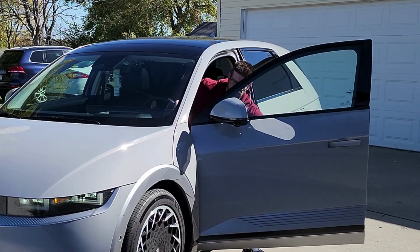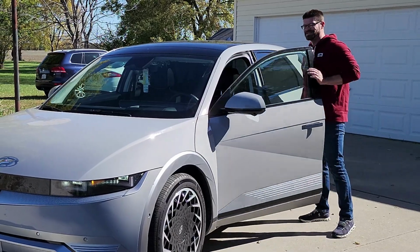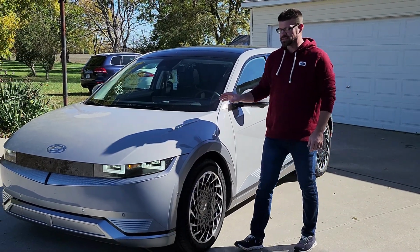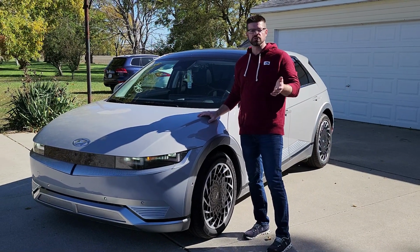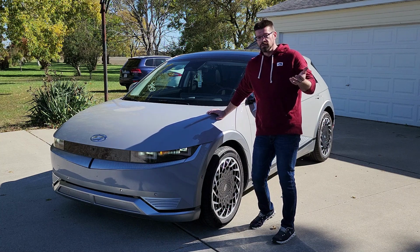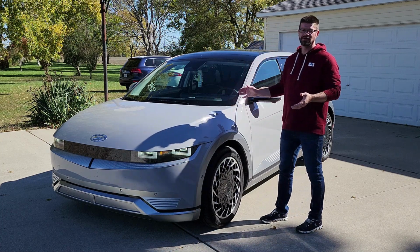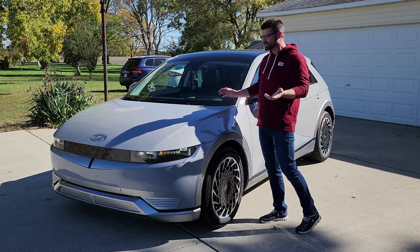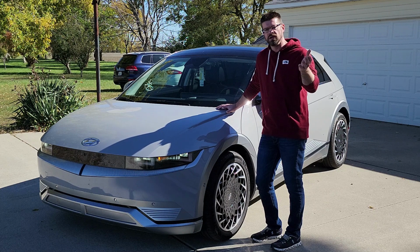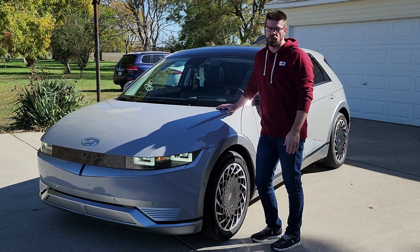This is the 2023 Hyundai Ioniq 5. This is a limited trim and it is in cyber gray. Now this is a carryover model from 2022 where they won Car of the Year, but in 2023, is it still the Car of the Year? Or is it just another great EV? Let me tell you about this car, and then you tell me whether you still think it should be awarded the Car of the Year.